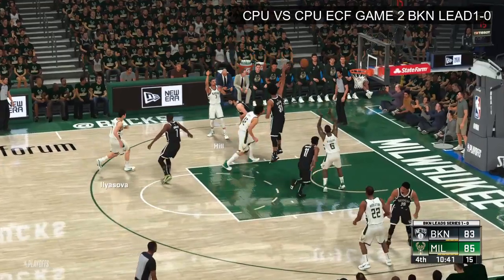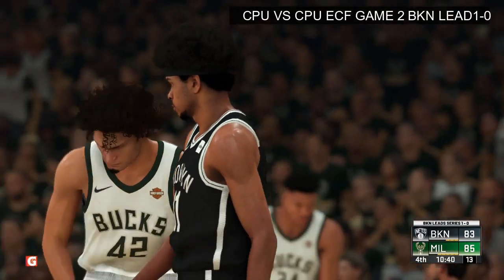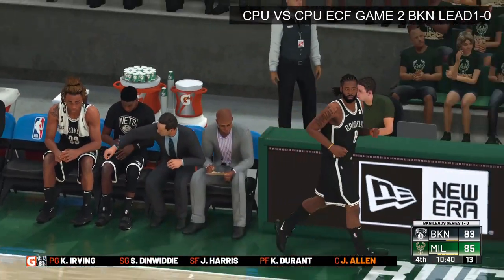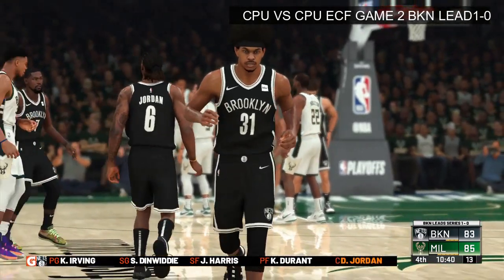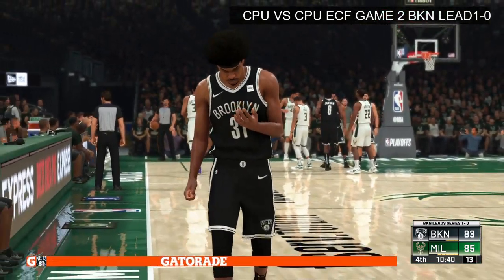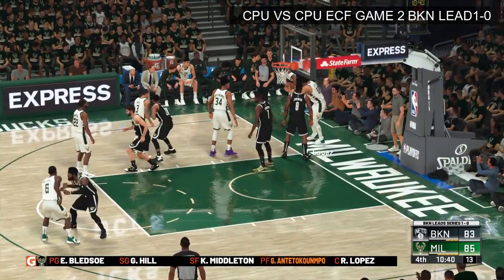It's Hill on the wing. Got a piece of it. And it's out of bounds. Was touched by Allen. And he made the right read on that play, but just couldn't secure the steal. You know, fellas, 1 second quicker, and that's going the other way. Giannis Antetokounmpo's checked in for Milwaukee. Jordan, he's checked in for the Nets.